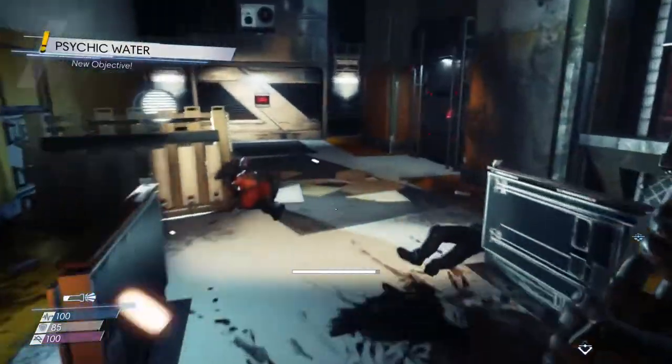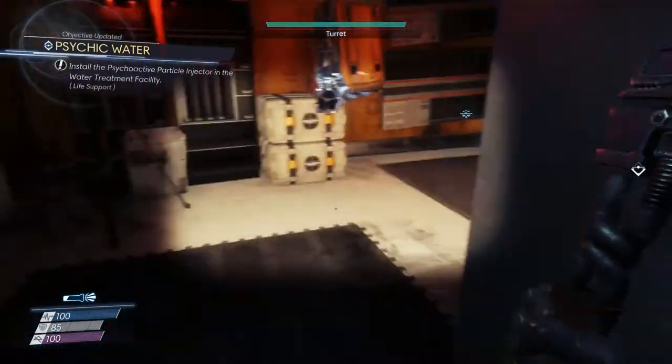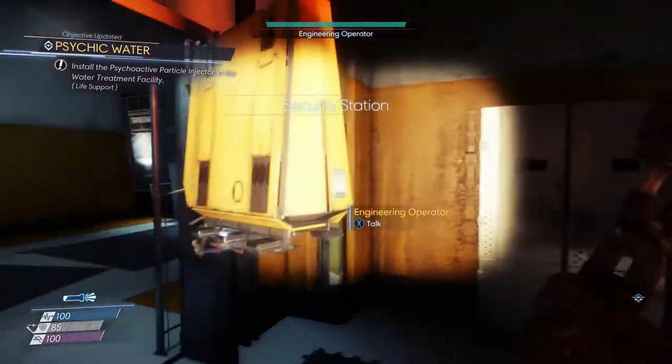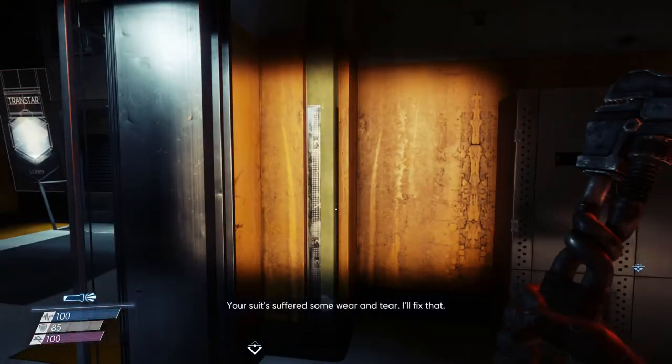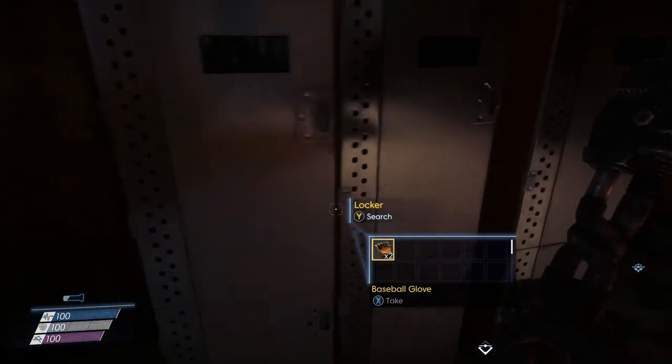Okay. So we can now get into the security office, and the engineering operator in here can repair your suit if you need.